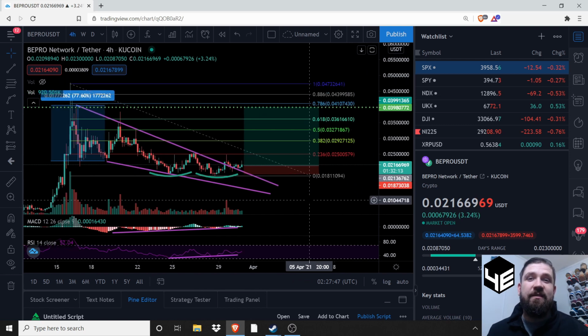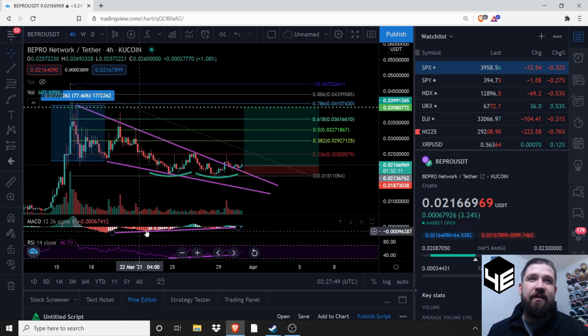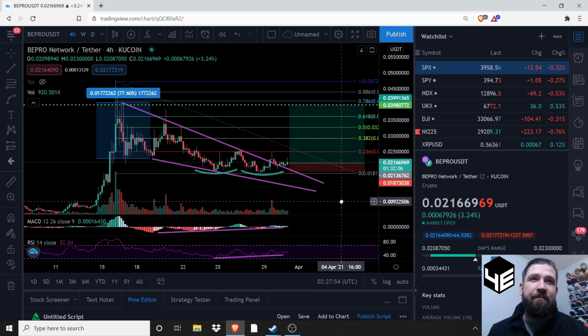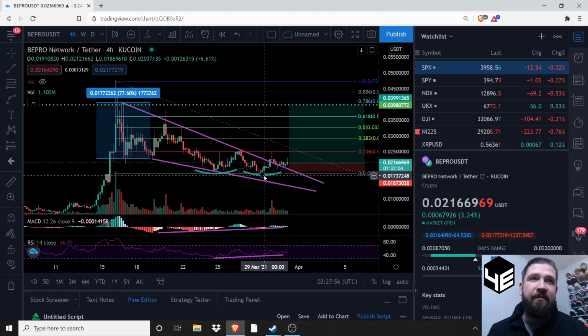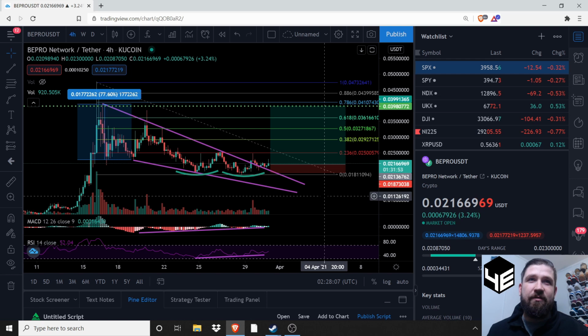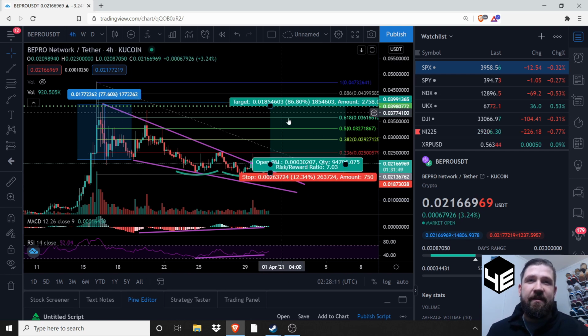Now, that's not too hard to do, and this is a very good setup because, like I said, we got the bullish divergence on both oscillators, the MACD and the RSI, the falling wedge, the double bottom, the bullish trend. We have more than 4 edges on this trade, and according to my 4-edge philosophy, if you got more than 4 edges, you're in a very good spot. So, yeah, this chart is amazing. Bepro to the USDT, and this is available on KuCoin. That's where you can get it.